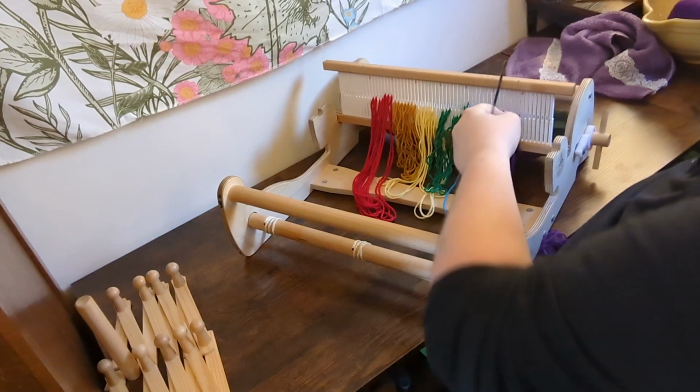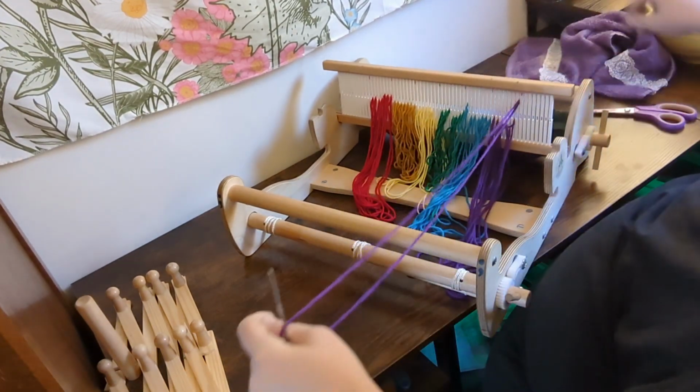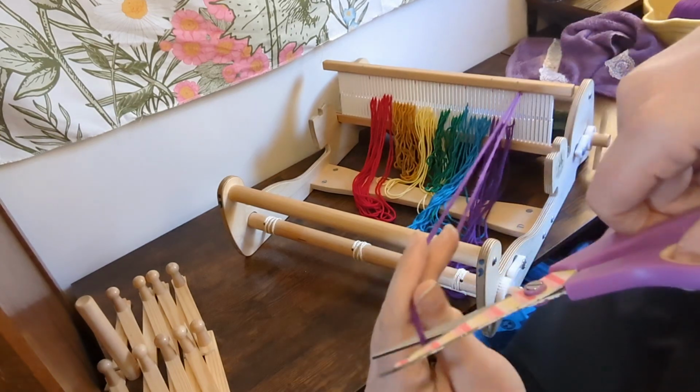The way I warp has me cutting the warp loops at the end of winding the warp. This is what's easiest on my body. It won't work for everyone, but that's okay.